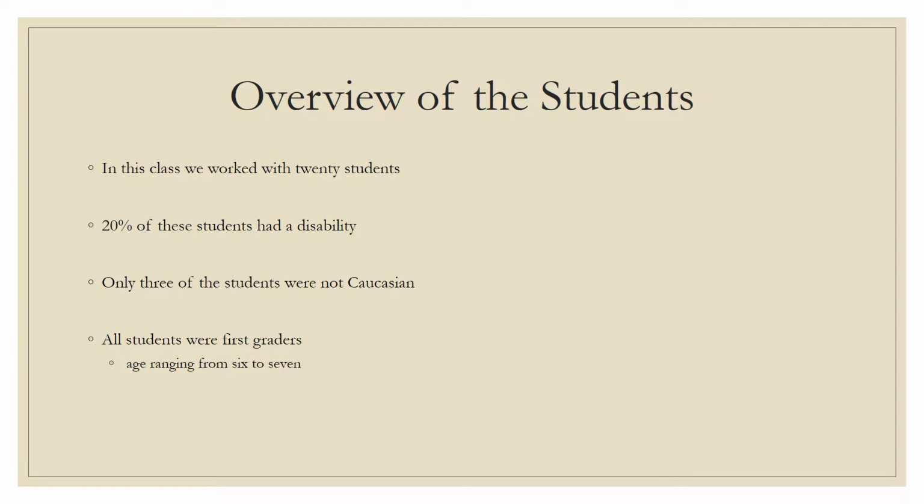While I was there, we worked with a total of 20 students, and 20% of these students had a known disability. Majority of the class was Caucasian, although 3 students were of Asian descent. All of the students in this classroom were first graders, with ages ranging from 6 to 7. Unfortunately, my placement did not have any major disabilities. However, 3 students were diagnosed with ADHD, and 1 student has a writing disability.